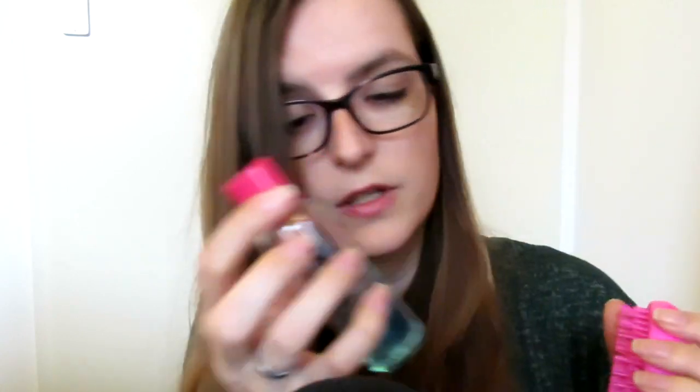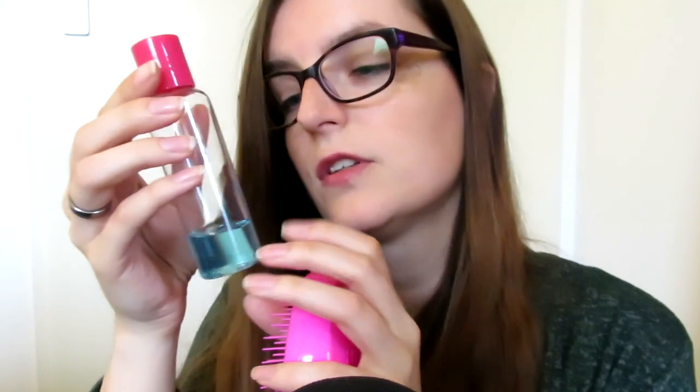I have this whole bag full. I don't know if I need to show all of it today. I've already showed quite some stuff. A little while ago I purchased these bottles that you can fill yourself. And this is the airbrush that I've been using. It's a nice one for me, I think.